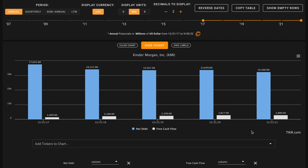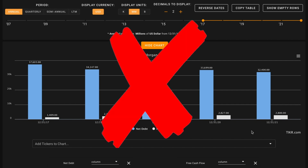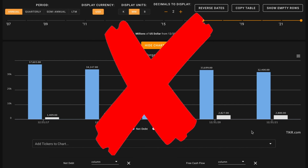They brought this down slightly over the last year or so, and currently they have $31.5 billion worth of net debt. So they've been continuing the trend of reducing their net debt position. However, at the same time, Kinder Morgan has only earned about $11.6 billion worth of free cash flow over the last 5 years. This is less than a third of the net debt that the business has employed, meaning that this is going to be an X on metric number 5, as the business is utilizing quite a bit of debt.